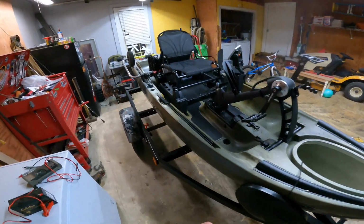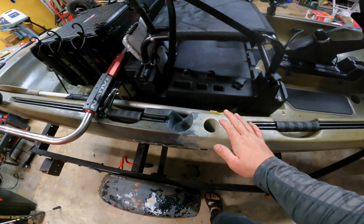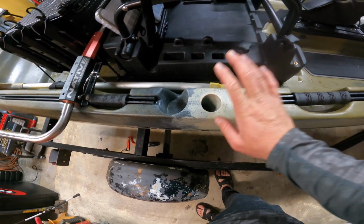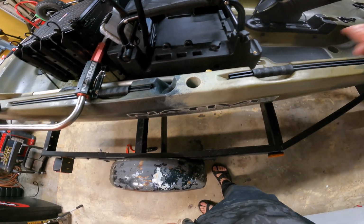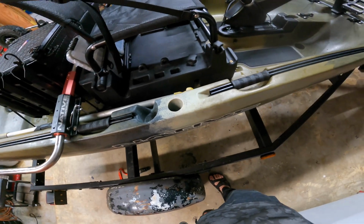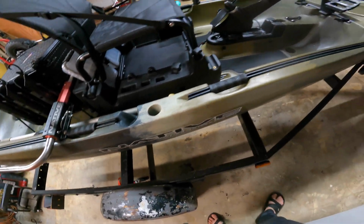One thing I didn't realize how big of a deal it was going to be is this forward facing rod holder. It is so nice when you're retying or doing anything, or just setting the rod down to reposition. That forward facing rod holder is a lifesaver.